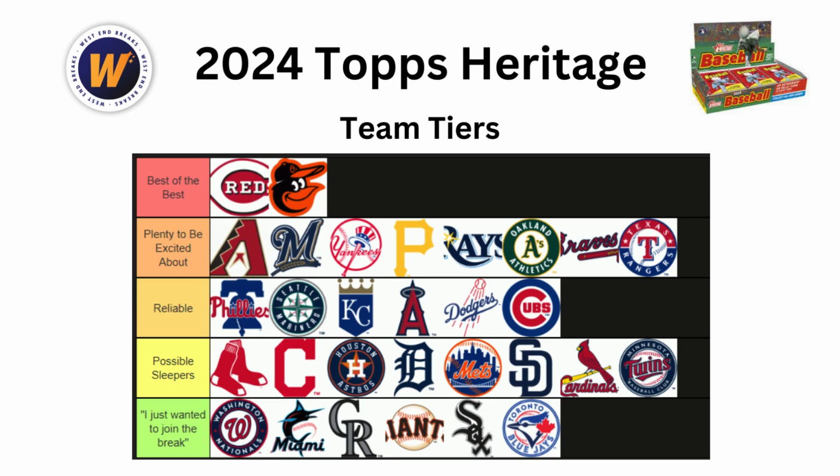But hey, they're not the only good ones out there. There's plenty to be excited about if you want to go with the Arizona Diamondbacks, the Milwaukee Brewers, Pirates just for the sheer number of autos out there and rookies, Tampa Bay Rays, Oakland A's, the Atlanta Braves have a ton of autos, Texas Rangers as well, and the New York Yankees just in terms of classic players.